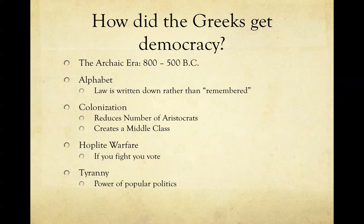Colonization. We talked about colonization. Also, a feature of this period between 800 and 500 BC. Colonization came about when cities realized that their population was going to outstrip the city's resources. So it was a mandatory get out of town movement.